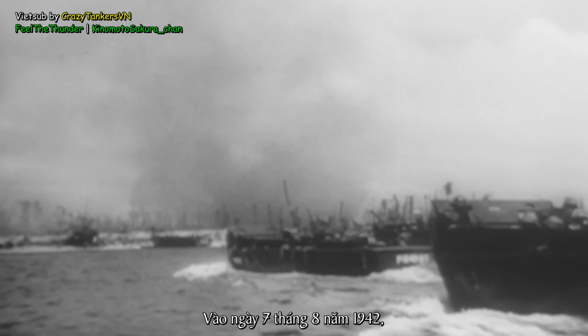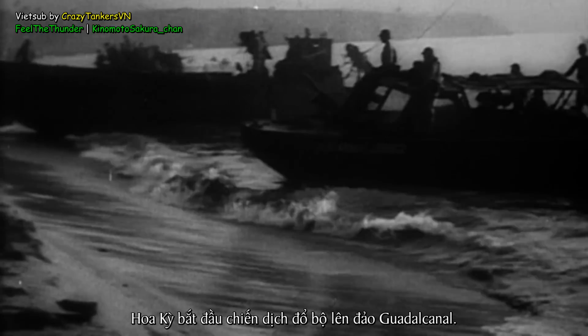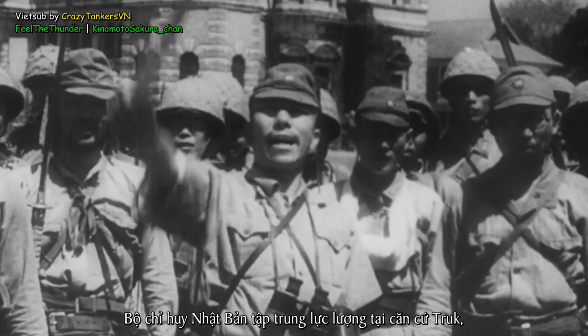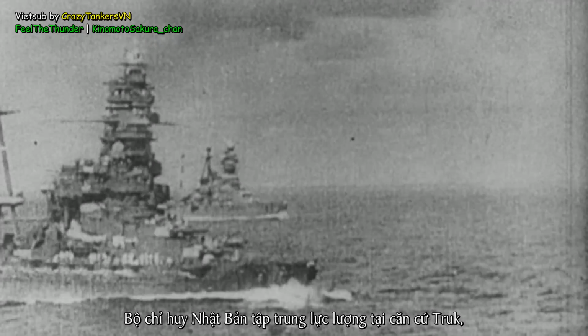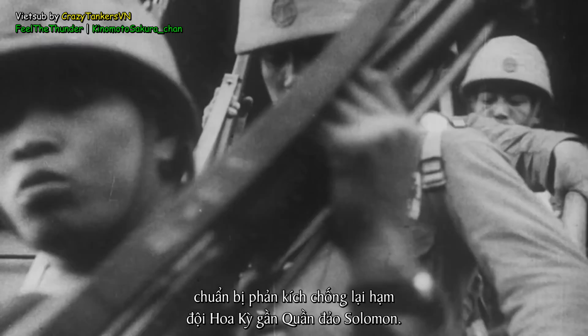On August the 7th, 1942, the United States began the landing operation on Guadalcanal Island. The Japanese command concentrated their forces at the Truk base, preparing a strike against the US fleet near the Solomon Islands.